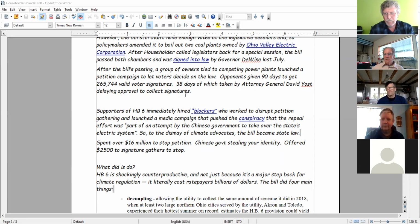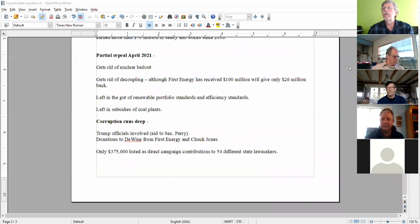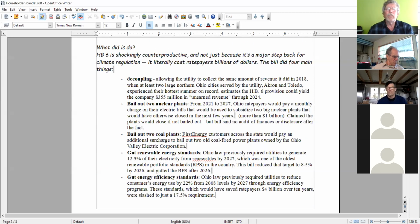Ultimately, it didn't happen, and the bill became law, and everybody signed it. So what was in the law? Well, there were a couple of things. One thing that didn't get much play is a provision called decoupling. The decoupling thing basically said FirstEnergy would be guaranteed the same amount of profits it had gotten in 2018, which was their record year of profits, whether they sold any energy or not.